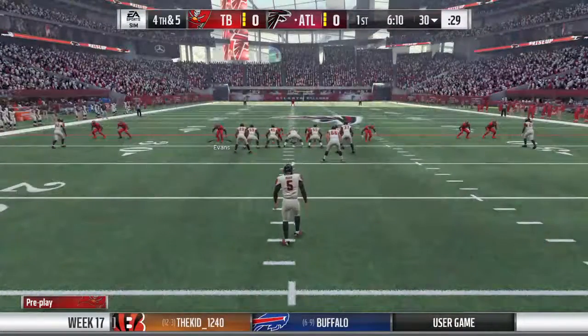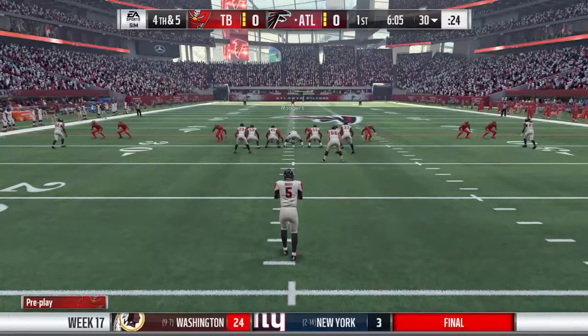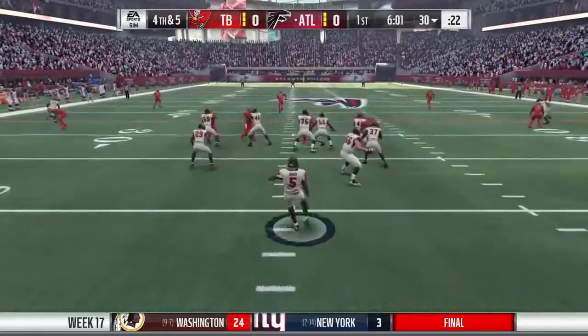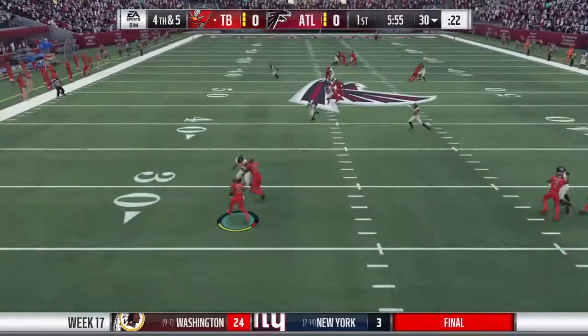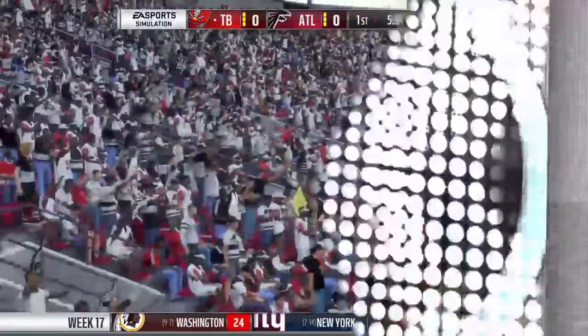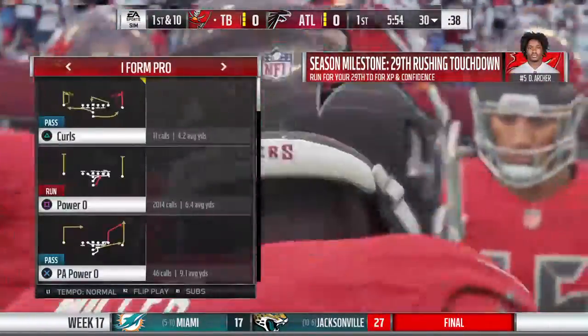On 4th down, here's Matt Bosher on to punt. Fielded just inside the 20. Give him 11 yards that time on the return. And that will come the offense as they take over.